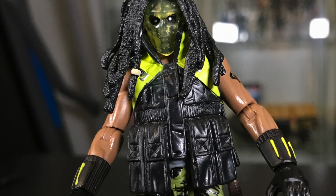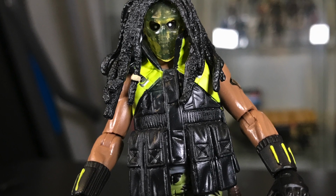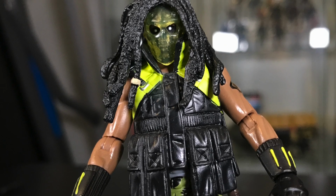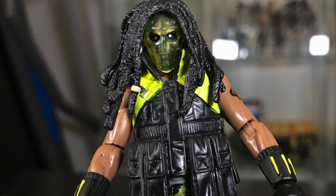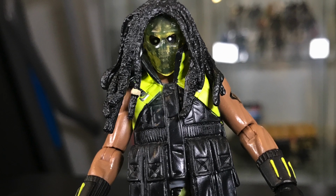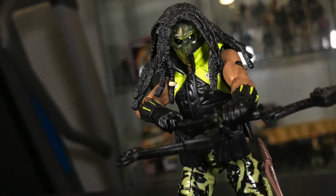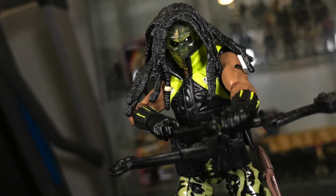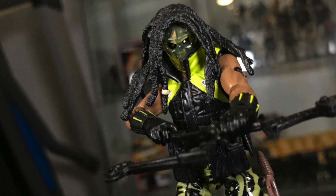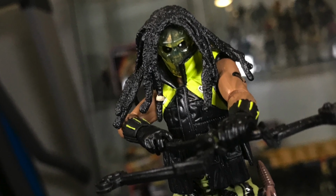I love the green translucent mask that this figure comes with, and it's really not intended to be a removable piece. You can take it off if you want to, but I'm not sure how easy it is to get back on, and I've seen a couple pictures of what people have found underneath, but I actually prefer to keep the mystery. I like not knowing. I think that actually adds to the creepiness and scary factor of this guy, not knowing what's underneath that mask.